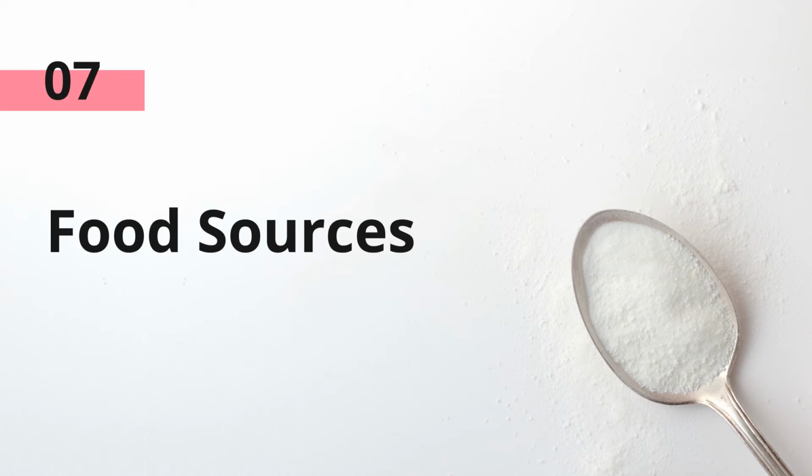Okay, so this now brings me to my 7th point, which is the fact that there is inositol in abundance in our food supply. So whether or not you choose to supplement with inositol, given the fact that it's not clear whether you could stay on it for life, it's still a good idea to make sure that you're getting enough inositol from your diet.